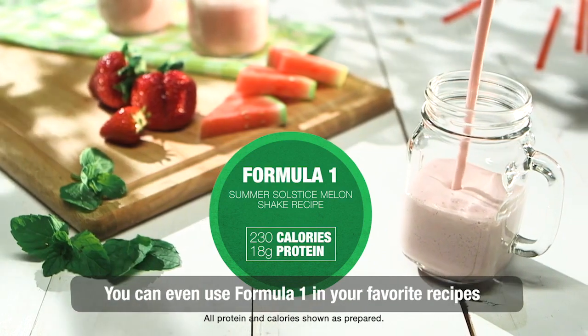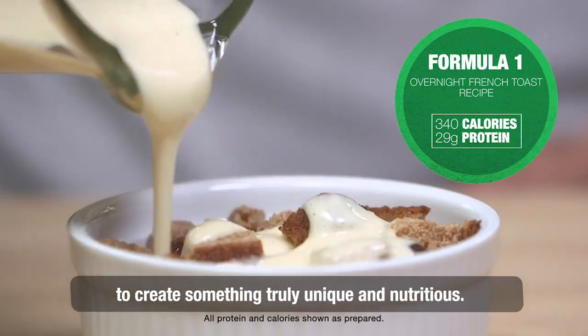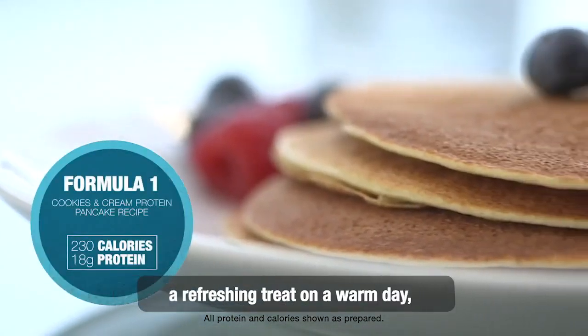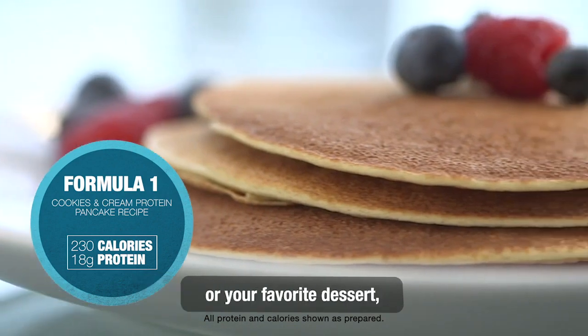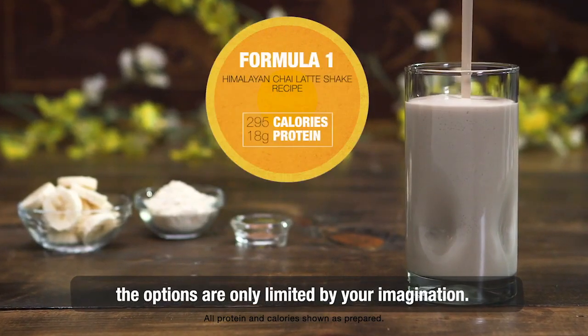You can even use Formula 1 in your favorite recipes to create something truly unique and nutritious. Whether that's a pancake for breakfast, a refreshing treat on a warm day, or your favorite dessert, the options are only limited by your imagination.